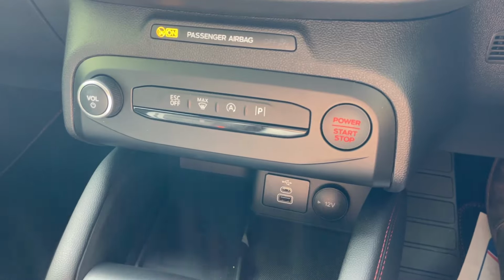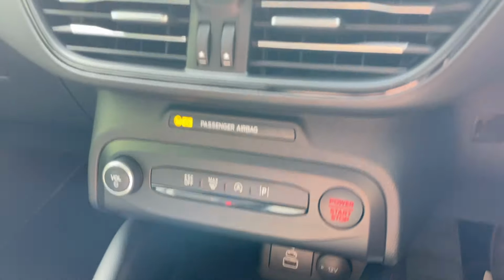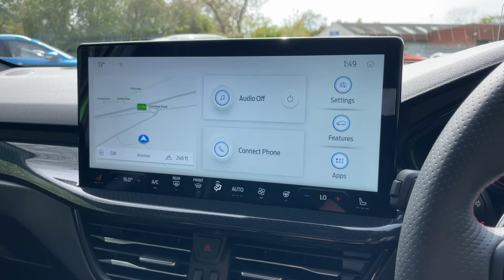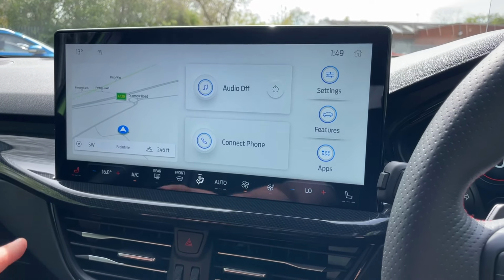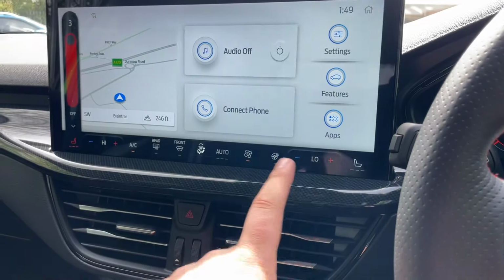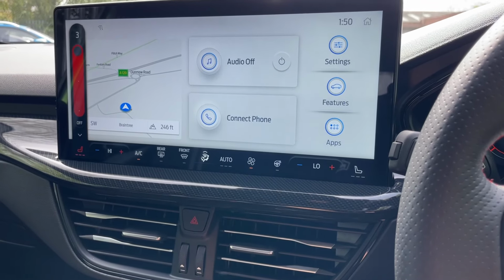Where are the heating, ventilation and air conditioning controls, I hear you ask? They're all on this beautiful Sync 4A module. So we have dual zone air conditioning, so both sides of the cabin could be set to individual temperatures. So if you do suffer with a really cold passenger, you can keep them nice and warm and put their heated seat on as well, whilst keeping yourself nice and cool.